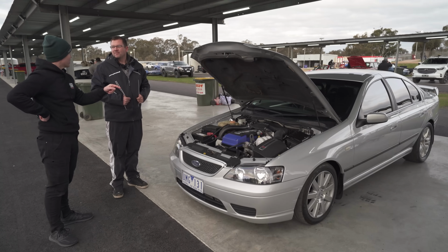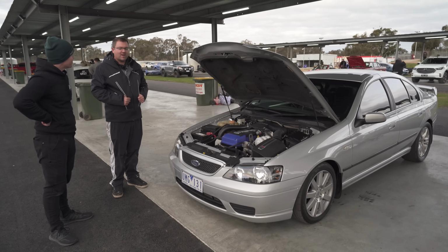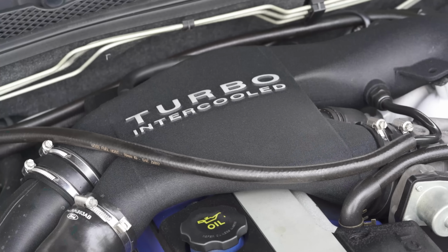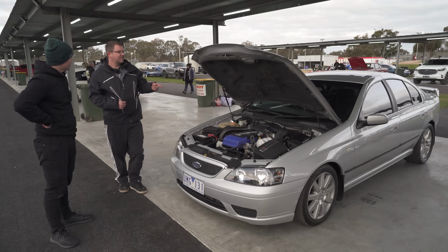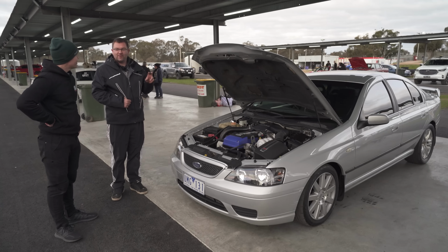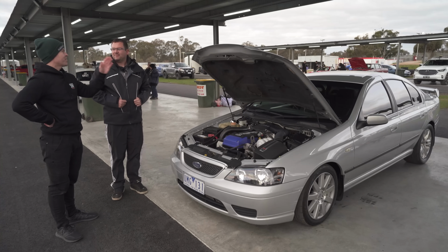And that's internally stock, yeah? No head studs or oil pump? It's got some valve springs. Oh, valve springs, yes. Sorry. But no head studs, no oil pump. And is it all stock turbo? Yep, stock turbo. It's really just a stage 1 Process West intercooler, some injectors, valve springs. Am I allowed to say that it's got a high flow cat with a stock exhaust? Stock exhaust? Stock exhaust. I noticed how quiet the thing is down the track.